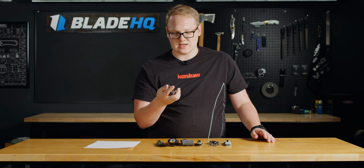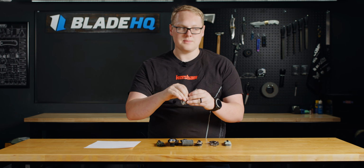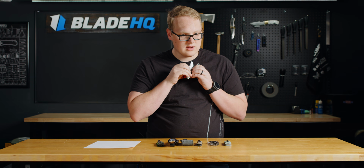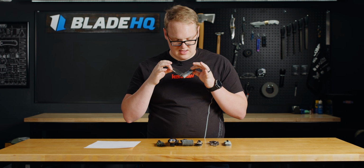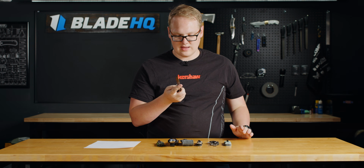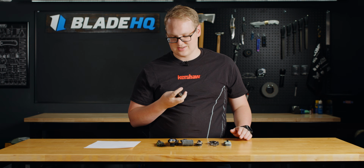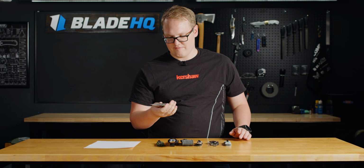And I love the sound, because there are two sounds when it comes to opening a flipper. There's the detent being broken. Let's see if I can catch it. You hear that? And then there's the lock engaging. And this one captures both. When you flick it open, you can hear them both. Oh, it's such a good sounding knife. I love me the Evo.